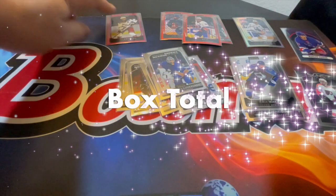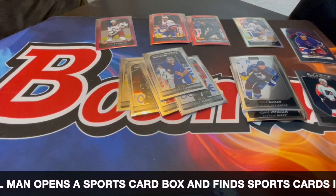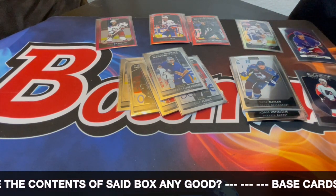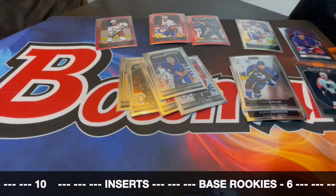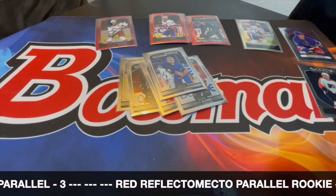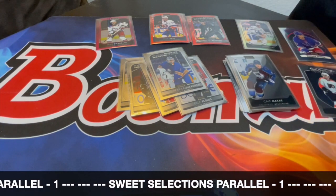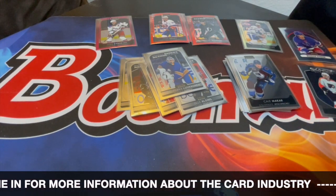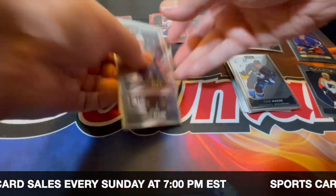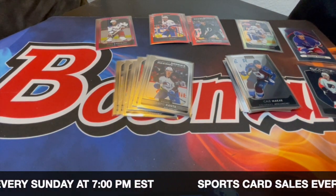All right, so I'm back here with the numbers. There's one pink, three red, one horribly miscut Taylor Radish. Auston Matthews is the silver. Morgan Barron is the rookie insert. Cam York is the sweet selections. There were 2, 3, 4, 5, 6, 7, 8, 9, 10 base cards. And I just noticed there was another rookie in there. That was an AV, and I totally missed it. So we got 10 of those base and 6 of the rookies. So, I mean, a decent showing.